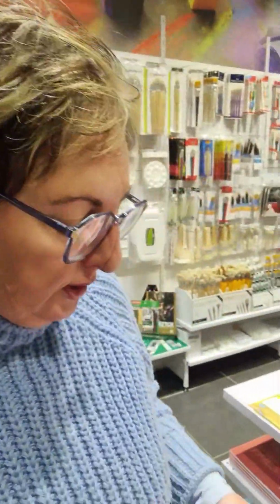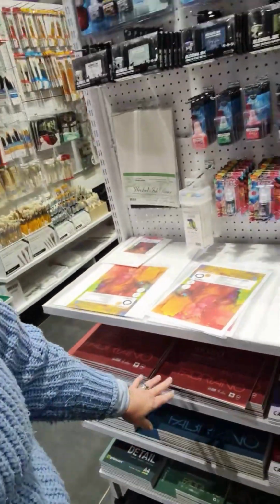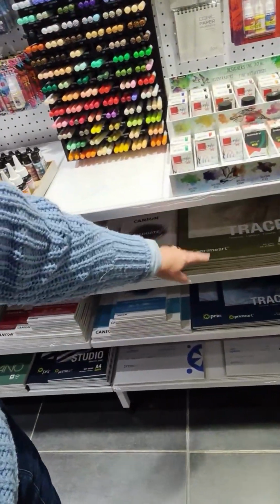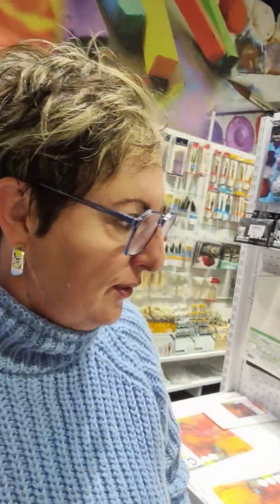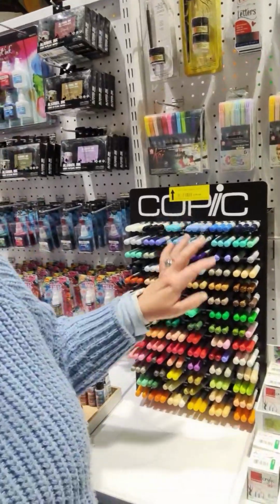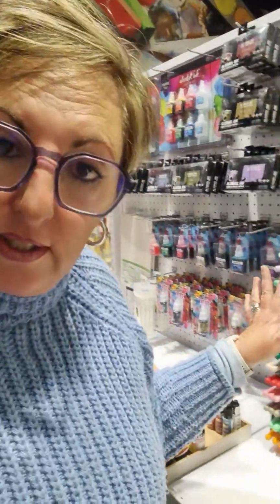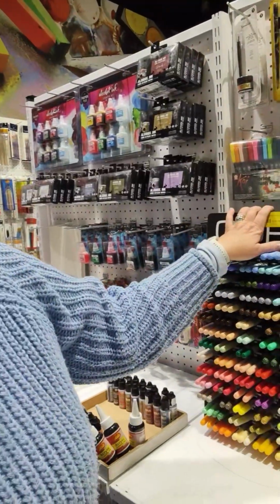It is where all the art book, mixed media papers, canvas paper are. It's a bit hidden, so they've got mixed media, they've got tracing paper, watercolor paper, different brands all the way down. And then of course my heart, I love working with Copic markers. I don't use them for sketching or drawing. I use them in my mixed media art. I just love the Copic markers.